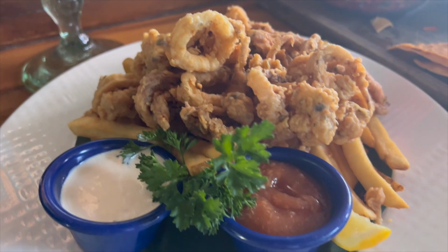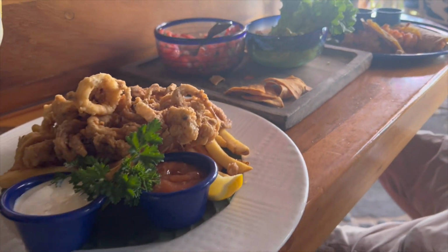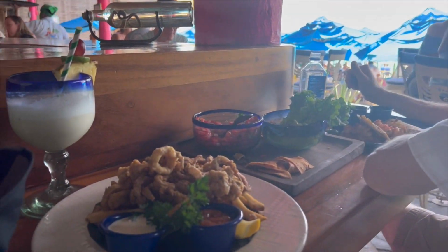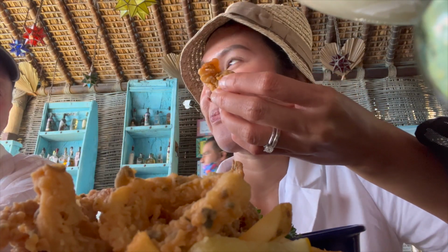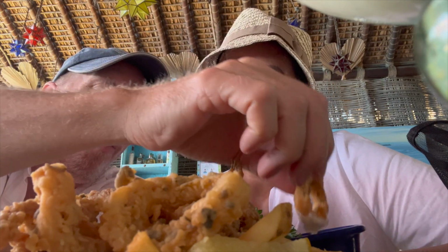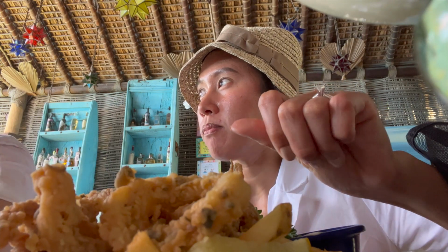So our main dish, we have calamari and shrimp tacos. Our lunch, let's eat. The ketchup is fresh. What is it? The ketchup is fresh. You see that, how fresh is that?